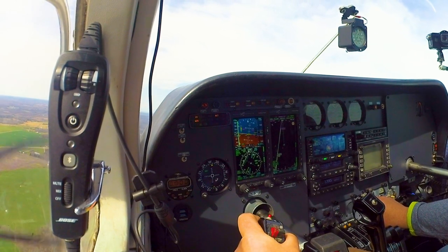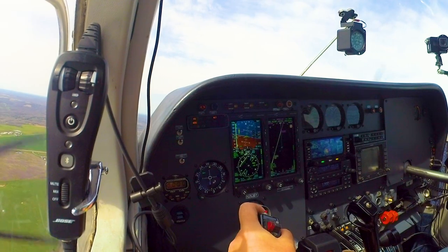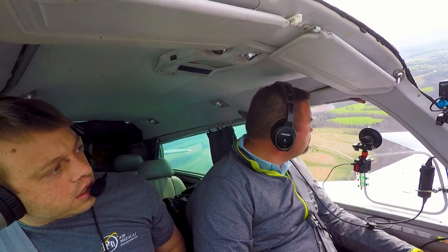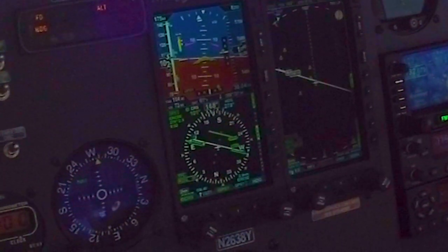Coming full forward now. Another notch of flaps. We're at approach speed now. Gear is down. I've got three in the green. The slope now, localizer is now coming in. Start our turn.